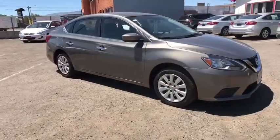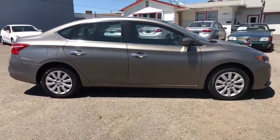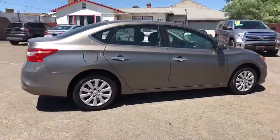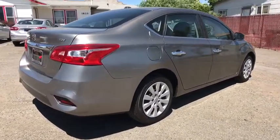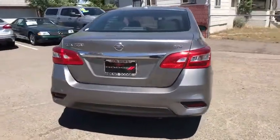2016 Nissan Sentra. With its spacious and versatile interior and stellar fuel efficiency, the Nissan Sentra is the obvious choice for anyone who wants to enjoy a stylish and comfortable ride. This vehicle has less than 45,000 miles. Here are some of this vehicle's great options.